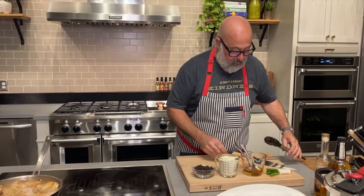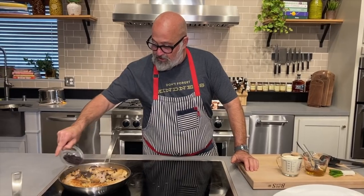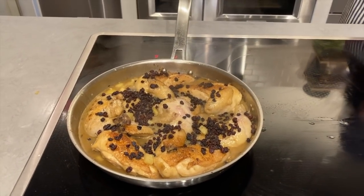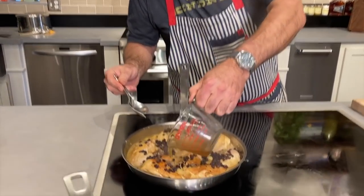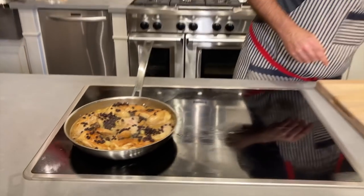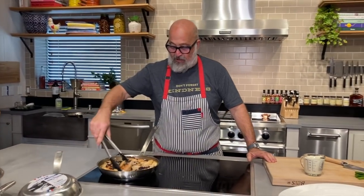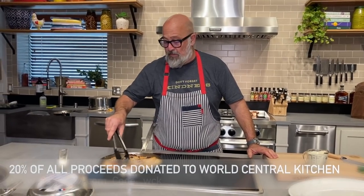So, currants, dried currants. If you don't have currants and you have raisins, by all means, go ahead and use them. Other dried fruit work very well also. And the vinegar. That vinegar has an extremely aromatic apple aroma when it begins cooking.